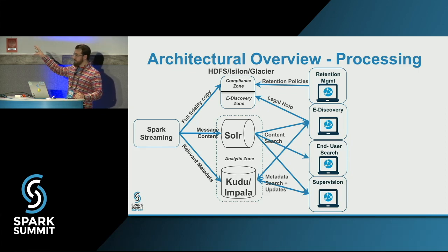We have a retention management tool. We can define retention policies on that data to say, hey, things living in this folder live for 5 years, things in that folder live for 7 years, and then it will clean things out as they roll off their retention. Similarly, in the same space, your e-discovery zone would be able to define legal holds on that data.